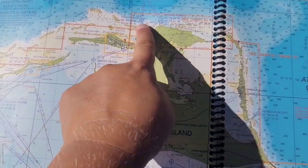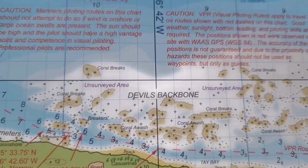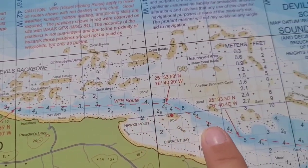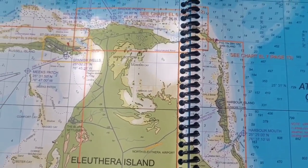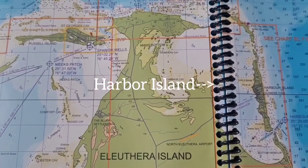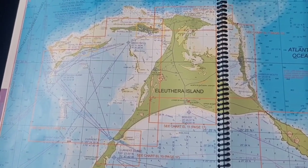Our original plan was to cruise the boat with a pilot to guide us through the Devil's Backbone. The Devil's Backbone is named that because of all the reefs that have claimed boats over the years. Due to weather, we were unable to do that, but we still wanted to visit Dunmore Town and see the famous pink beaches. The best place to see the famous pink beaches is on Harbor Island. Harbor Island is not connected by bridge or any other road to main Eleuthera Island. So we had to get creative to find a way there.